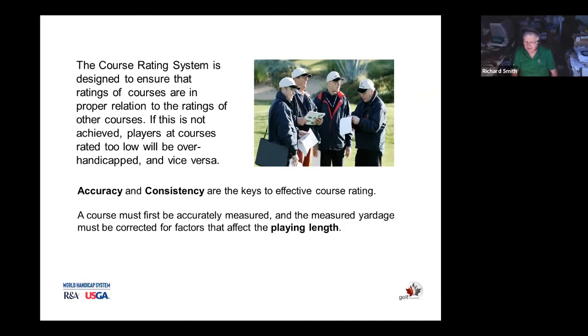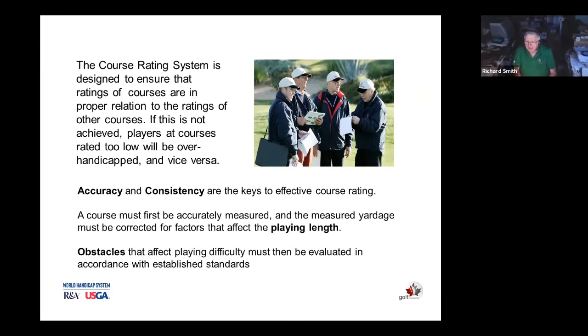So the first thing is measurement. And in particular, the playing length, then obstacles. And the main difference here is the playing length adjustments or corrections have to do with what happens as you go down the hole. It's things which everybody essentially has to deal with, even those that are hitting good shots, because it might, for example, be a penalty area that extends right across the fairway that everybody has to carry at some point to get to the green.